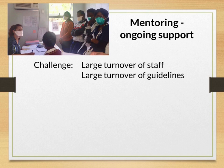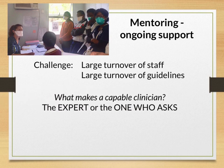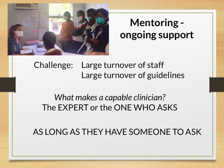Add to that the dramatic changes the DRTB program has undergone as new drugs come out and policies change. The quality of your clinical care of the patient depends on a capable physician. So how do you run a program with inexperienced clinicians? We have found that in the fast-paced world of modern medicine, it is not necessarily your expert doctor that provides the best care, but rather the clinician willing to ask when they are unsure. Having access to an available, knowledgeable mentor makes it possible for even the greenest of doctors to give high-quality care.